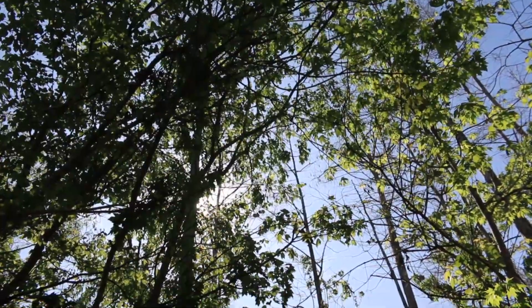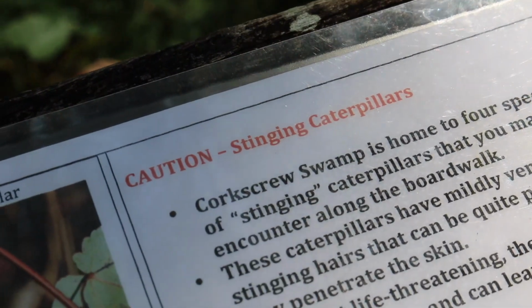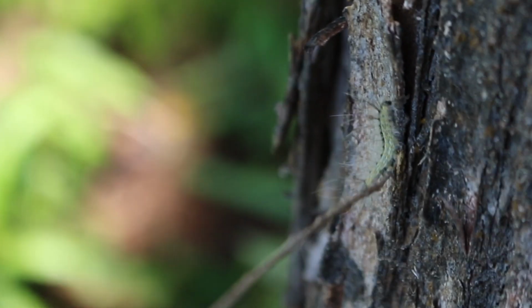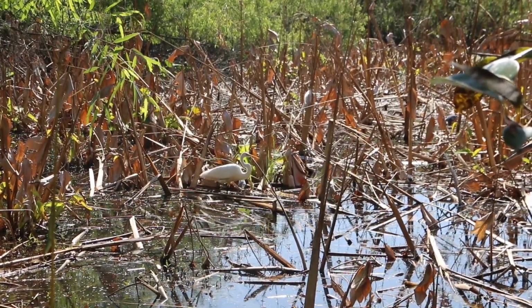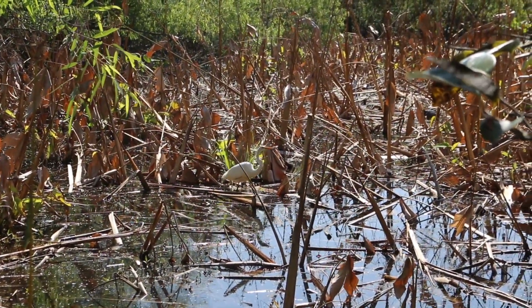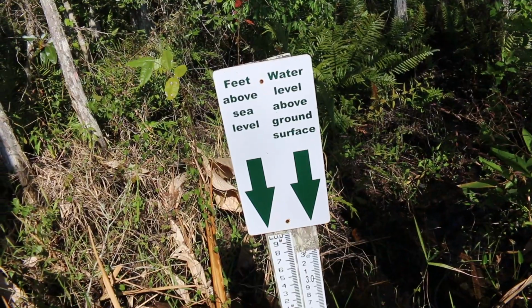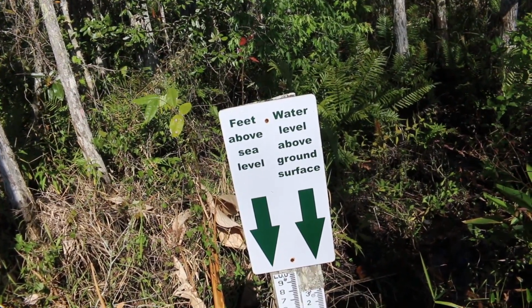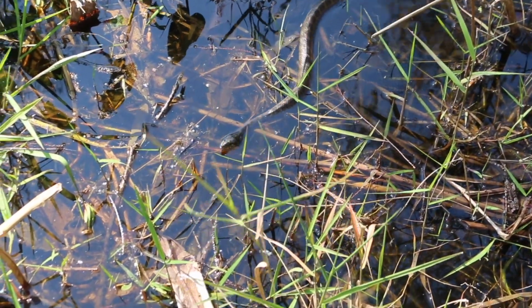Be on the lookout for the laminated plaques all along the trail. Volunteers leave these in the morning where they find plants or wildlife. This caterpillar looked safe to me, but I didn't want to test my theory. This bird is called a great egret. This little guy makes you thankful they built a boardwalk.